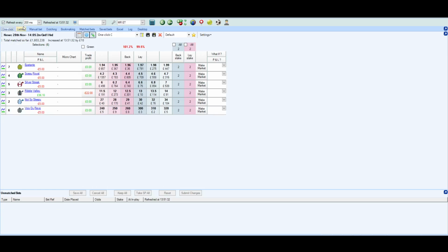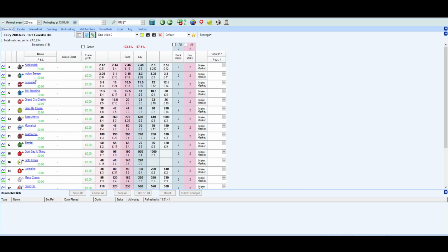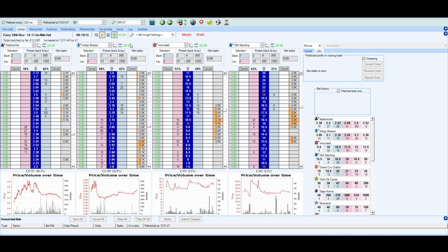Where's the next one? And then you see something like this, which is great, but I've already got positions on that. And then look at the next one. Oh, it's 20 minutes off, 12 grand matched. Oh, let me do something on this. Forget it. And that's where you could lose money, because it's a poor market here at the moment.